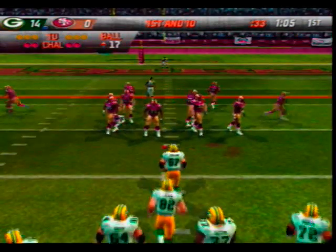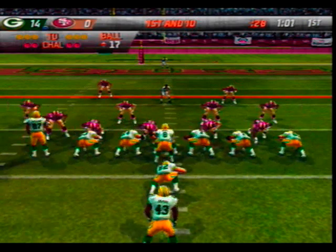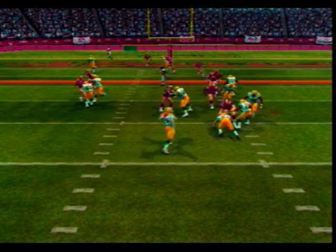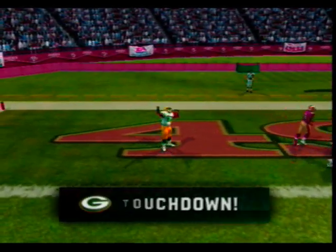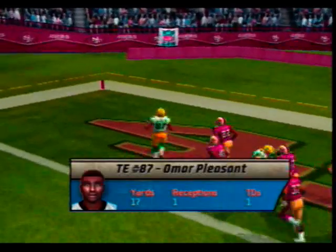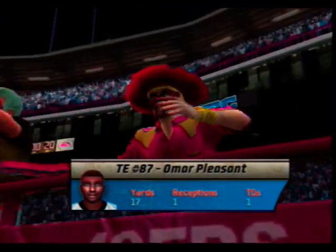First and 10. Ball on the 17-yard line. Be careful. Bring it up. The last time they were down here, they scored a touchdown. Hand it off. Nice play fake. Gets rid of it. Makes the grab. Touchdown, Packers. Nice catch by the tight end. I always say the tight end is more of a threat in the red zone. He's a big target, and his skills sometimes cause matchup problems for the defense.